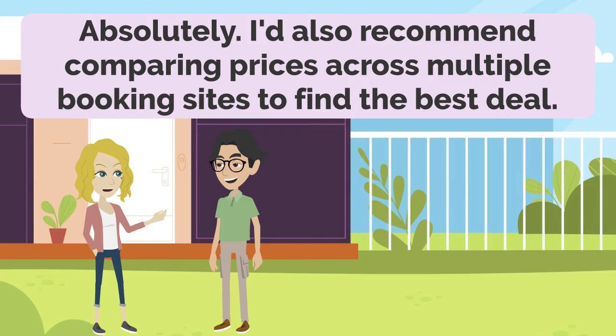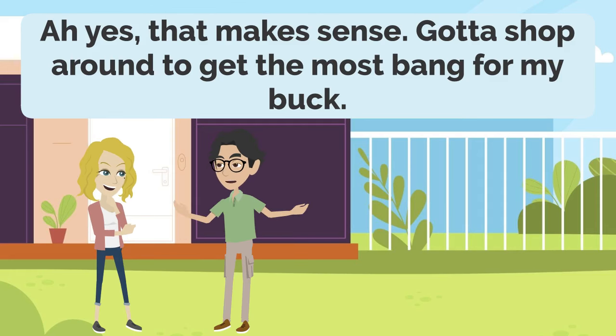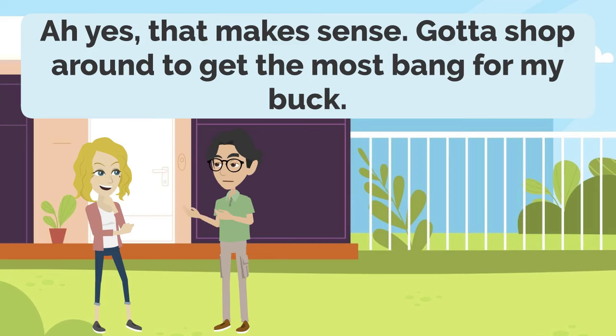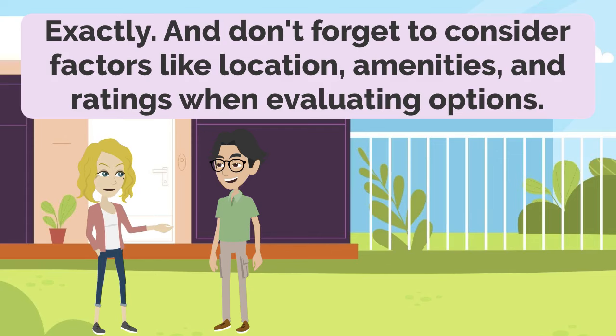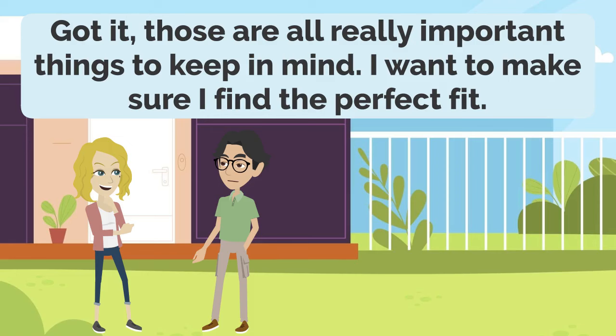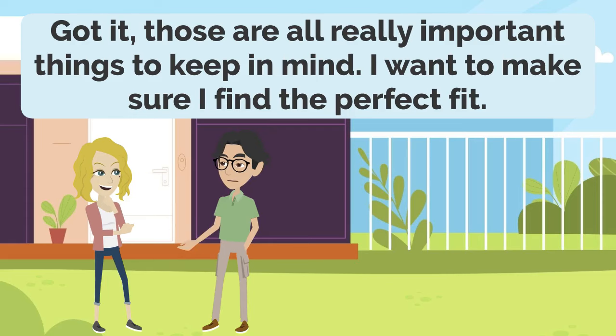Absolutely. I'd also recommend comparing prices across multiple booking sites to find the best deal. Yes, that makes sense. Gotta shop around to get the most bang for my buck. Exactly. And don't forget to consider factors like location, amenities, and ratings when evaluating options. Got it, those are all really important things to keep in mind. I want to make sure I find the perfect fit.